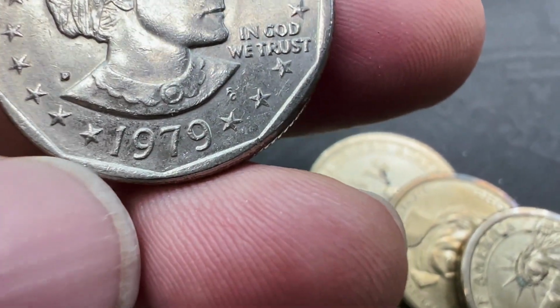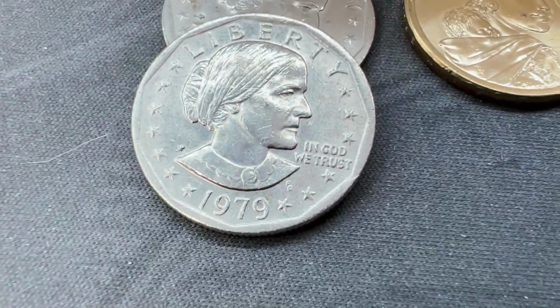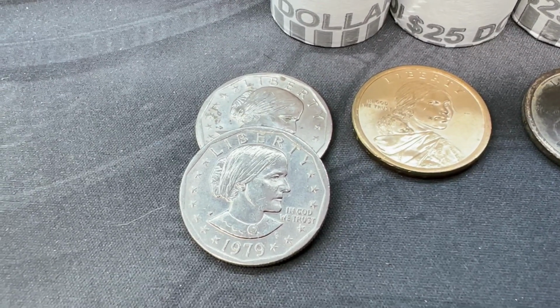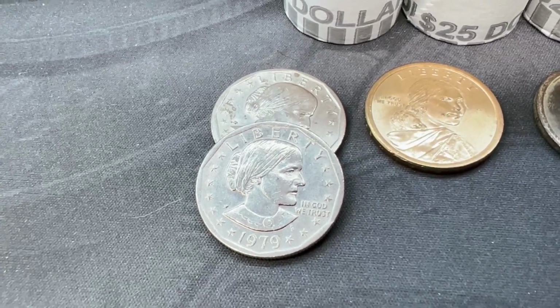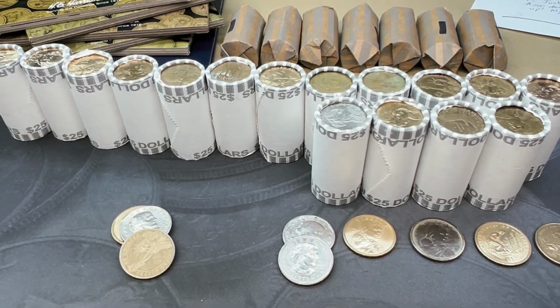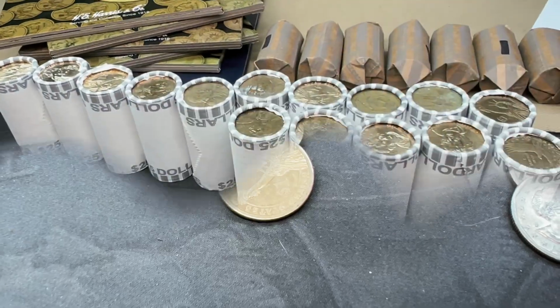You can see just how far away the regular rim is from the 1 and the 9 versus what we have here. So 2 in the same roll. As I said in the last clip, they're more common than you think. But again, I usually only find 1 or 2 in every maybe $1,000 hunt. This time I found 2, and so far about $200, $250 of this hunt. So anyway, let's get back to it.